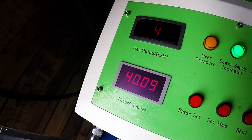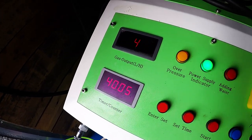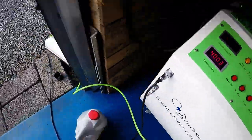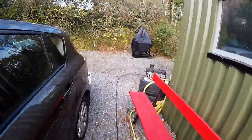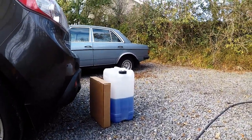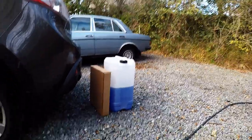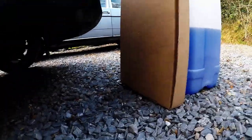All right, we're at 20 minutes at 647 liters per hour. So we're going to do a bit of acceleration and see if there's much smoke coming out. Sorry about that. Let me see. Maybe this is better.